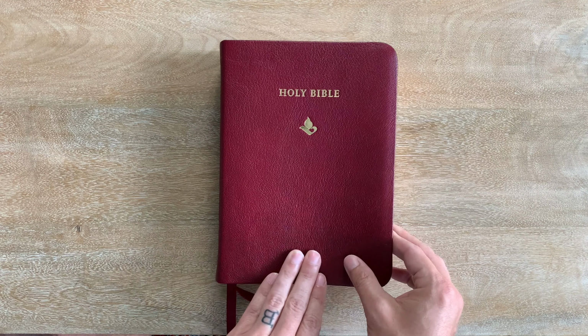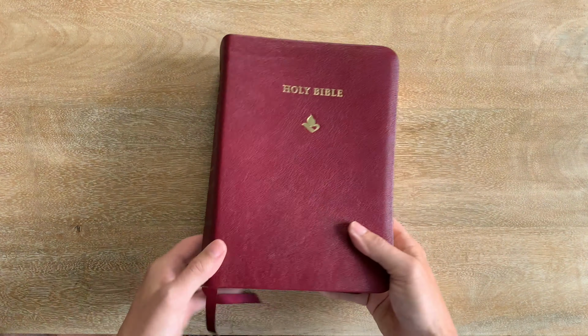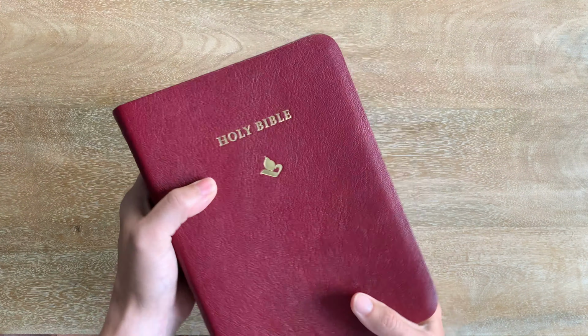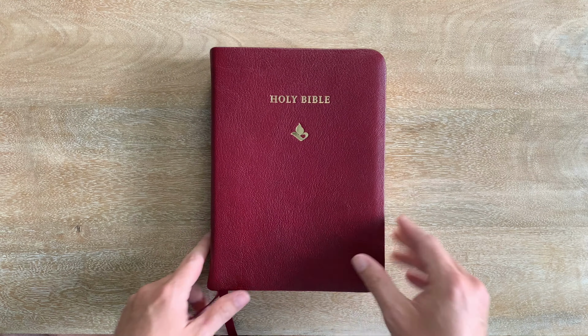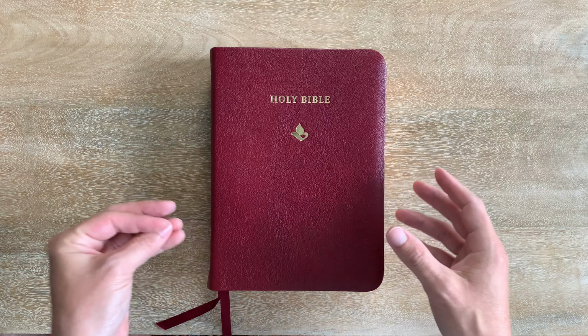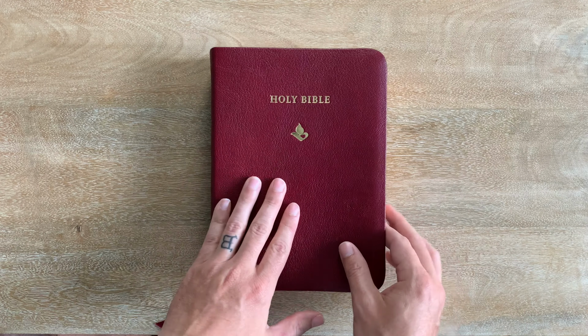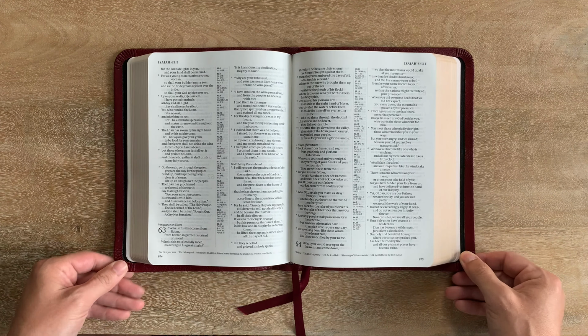Gorgeous Bible. If you're an NRSV fan, if you want to become an NRSV fan, this is an expensive Bible. I'll put some links below to where you can check it out, but it's very high quality. I am impressed with it. I would not say that it is replacing the brown cowhide as my favorite NRSV, but I'm really impressed with it and glad that I was able to check it out and review it. So there you have it, the NRSV Reference Edition in Burgundy Goatskin. Beautiful Bible, well made. I absolutely love it.